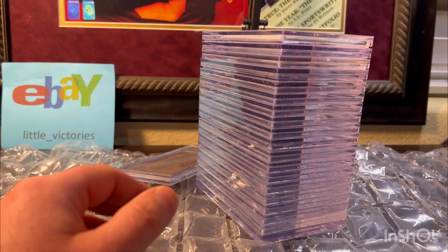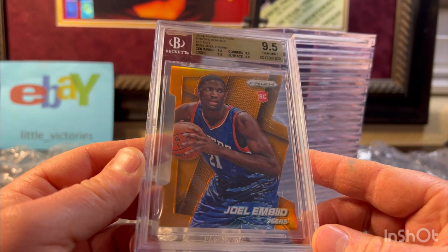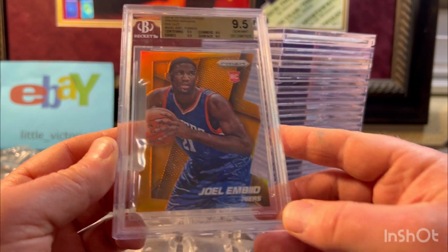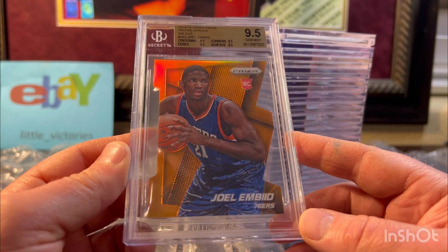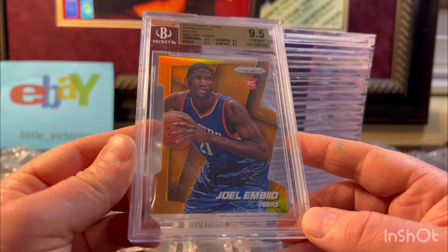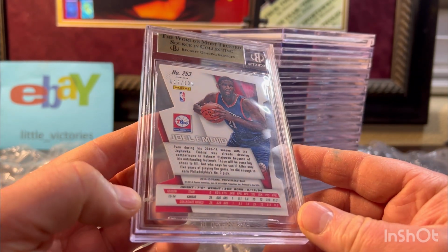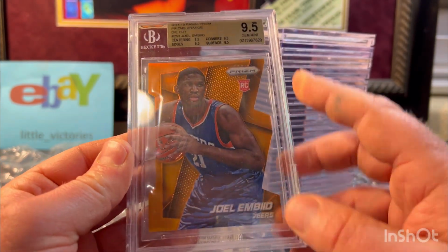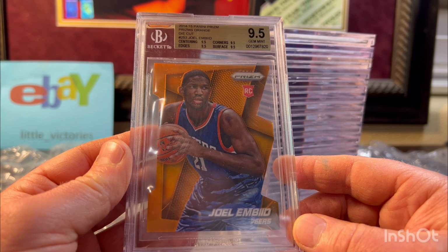All right, the first card we have is this nice 2014 Joel Embiid rookie card. It is the orange die cut, I believe numbered out of 139. I know what you're thinking, PSA hammers die cuts, but for some reason, these 2014 Panini Prisms are cut very nicely. You don't get a lot of the normal die cut damage to the edges, so it's a good copy to crack out and resubmit, especially if you notice the subgrades. It is a true gem, all 9.5 subgrades.